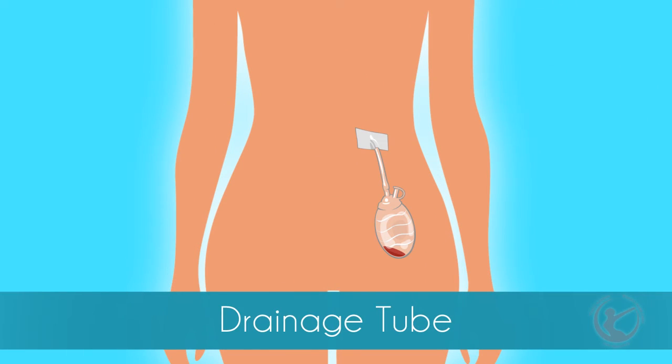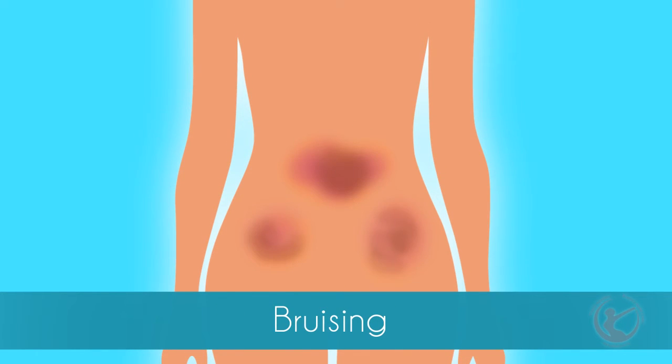You may have a tube sticking out of your tummy for drainage. This is left if there is more than the average bleeding during the operation, merely as a precautionary measure. I very rarely use this. Occasionally, there may be a fair amount of bruising around the skin incisions. These usually disappear completely in 3 to 4 weeks.